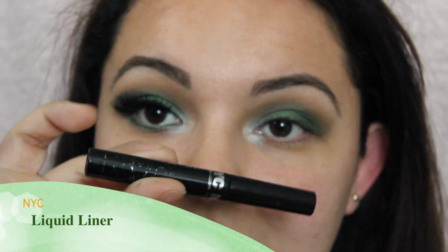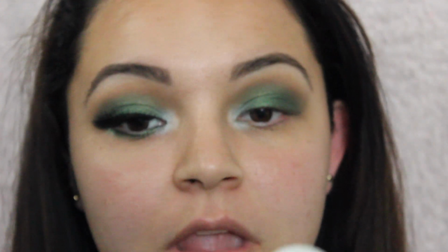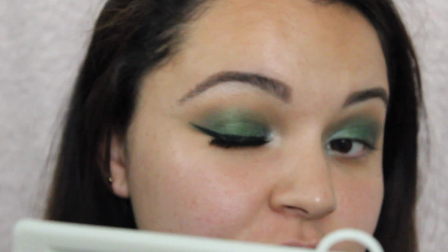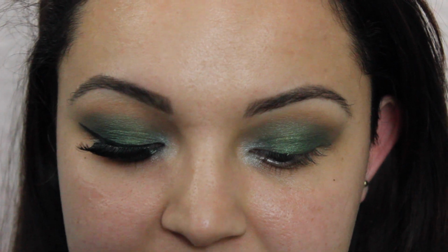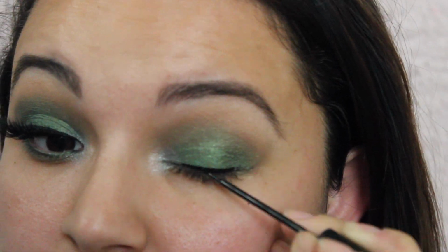I'm gonna take my liquid liner from NYC, and this is in the shade something black. I don't remember the shade, but it wore off and I'm just gonna do a nice wing liner. Hopefully you'll be able to see it. I'm probably gonna speed through this process because it takes a while.